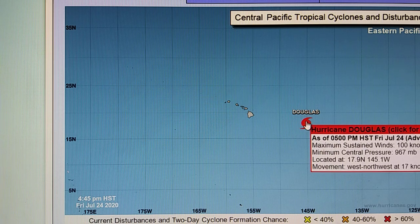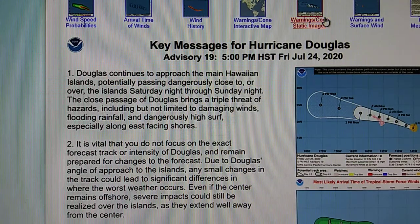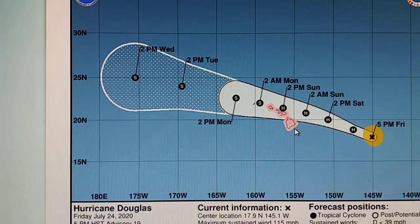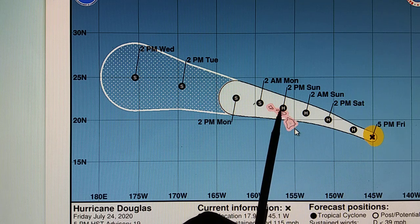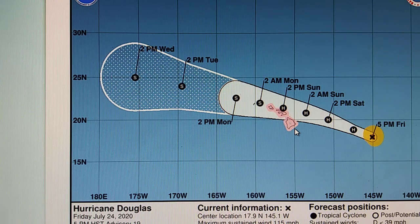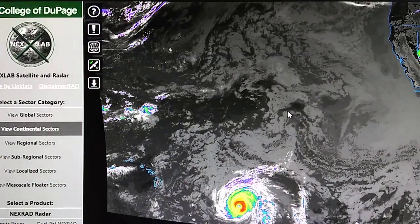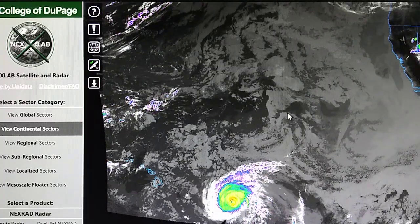And the track is slightly modified. Let's go ahead and look at the cone track, and it's showing that now it's moving in a slightly more northerly track, probably right over the Oahu area and over Kauai on Sunday afternoon. So we'll have to keep a close eye on that. Let's take a look at Hurricane Douglas, which is sort of being pushed.